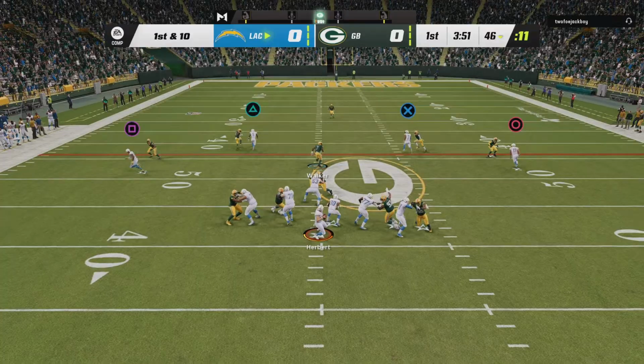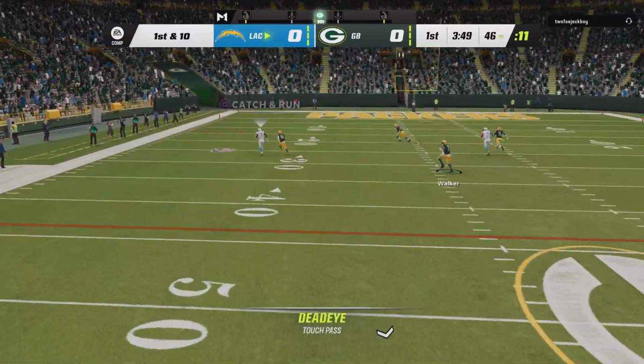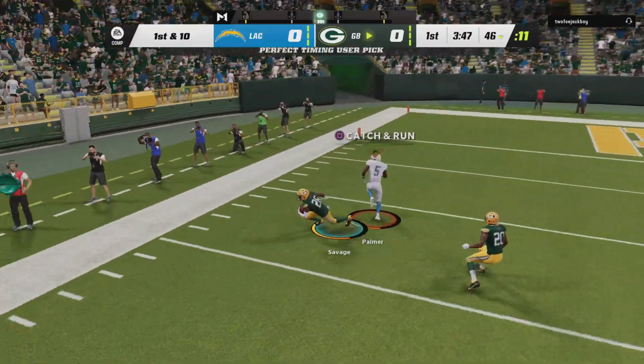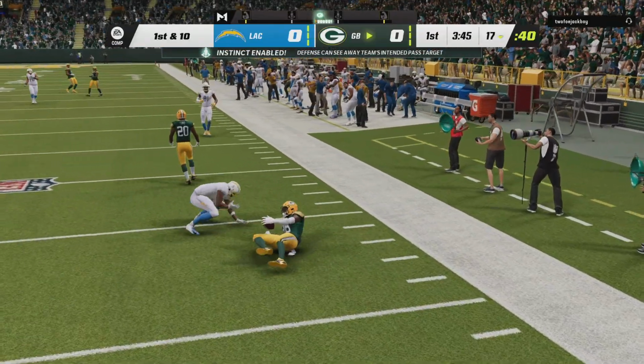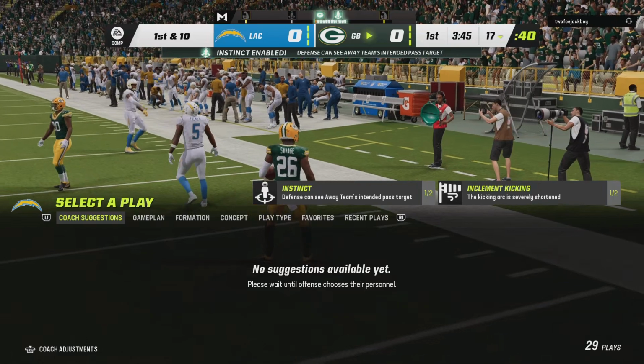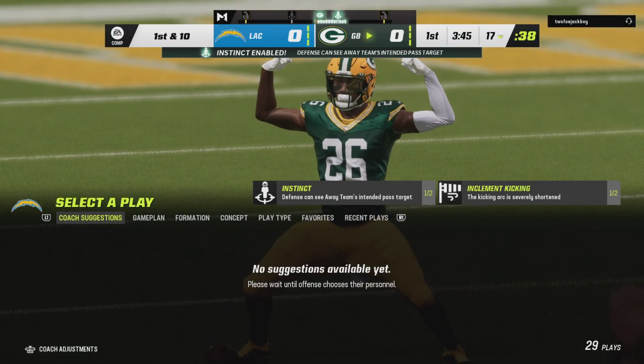Off the play fake to Eckler, it's Herbert. He's going to air one out. And this throw will be intercepted. Picked off by Darnell Savage. And the Packers are going to get the football back at their own 17.